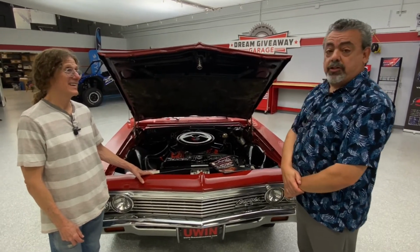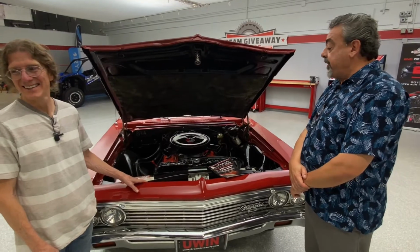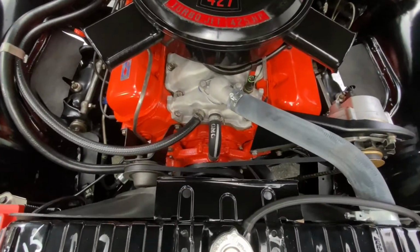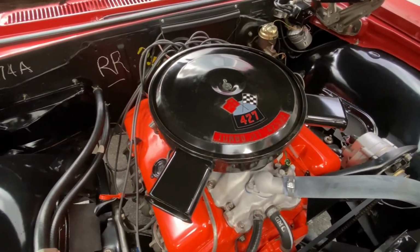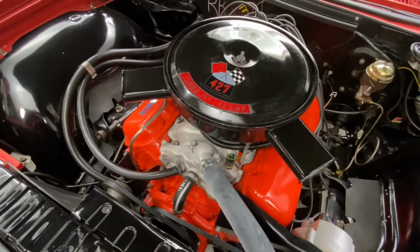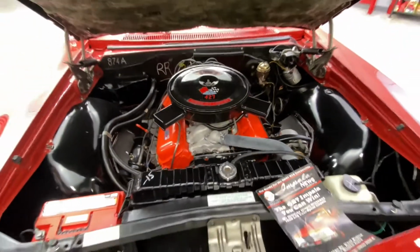The L72 version is the highest performance version up until that point, and it had a four-bolt main block, forged bottom end components, solid lifter cam, rectangular port heads with large 2.19 and 1.72 intake and exhaust valve sizes. It also has an aluminum intake manifold, mounting a 715 CFM Holley 4-barrel, and that flows through cast iron high-performance exhaust manifolds, practically headers really, and on into a larger capacity 2 1/4 inch exhaust system, dual exhaust of course.